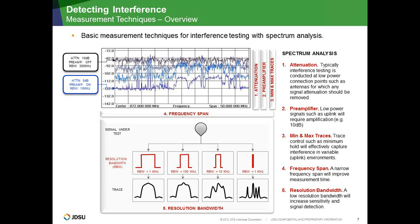Now, this visibility can be achieved by first removing the attenuation that we might have on the spectrum analyzer, and activating a preamplifier, and basically that will give us about 10 dBs of more sensitivity, reducing the noise floor about 10 dBs.